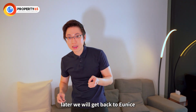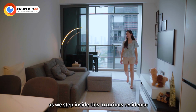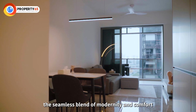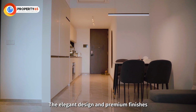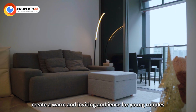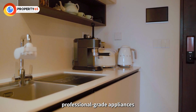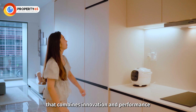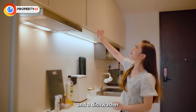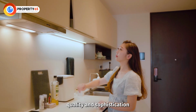Later we will get back to Eunice, but now first, let's proceed from the door entrance and right from the kitchen. As we step inside this luxurious residence, you'll immediately notice the seamless blend of modernity and comfort. The elegant design and premium finishes create a warm and inviting ambience for young couples and small families. The kitchen is equipped with top-of-the-line professional-grade appliances that combine innovation and performance. From sleek built-in refrigerators and a dishwasher, every appliance here is a testament to uncompromising quality and sophistication.